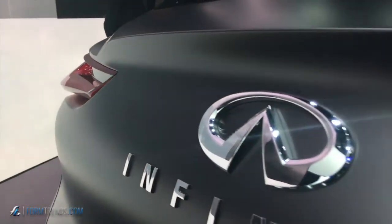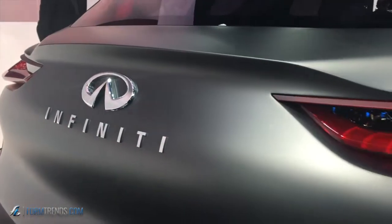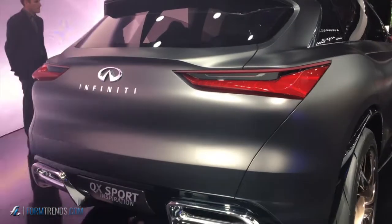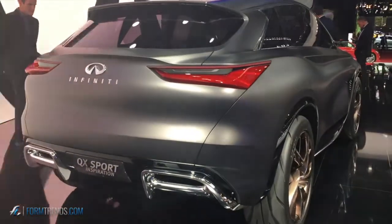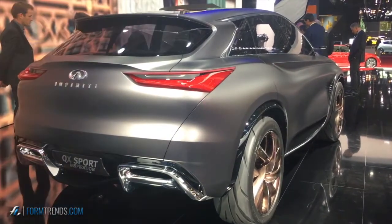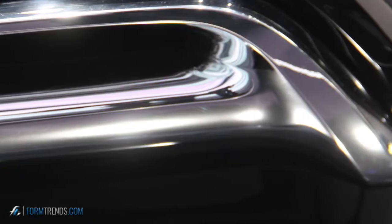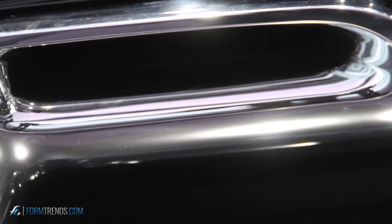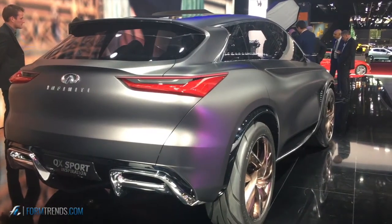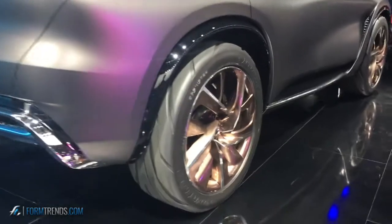The rear end here is really very nicely done. We've got this bump on this, gives it that little bit more pronounced element to the branding. Also underneath we've got these massive chrome elements that encompass the tailpipes or the exhaust outlets, which it doesn't really need, but it's a nice aesthetic element and gives it that robust quality.